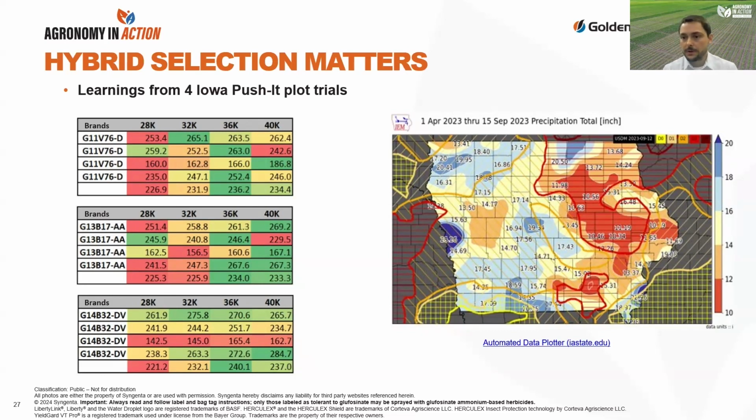But on the whole, if I can summarize this, your higher yielding acres, your higher yield environment, moderate to maybe potentially a little bit higher populations, great opportunity for 14B32. On the flip side, if we've got some stress going on and some variability, that's an acre that 11V76 needs to really reside on. Then we've got a new product in 13B17 that showed real strong, real competitive yields across both of them as well. A little bit higher population.